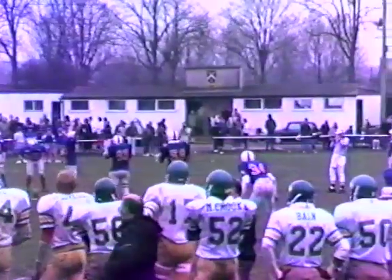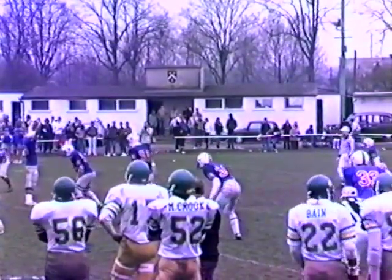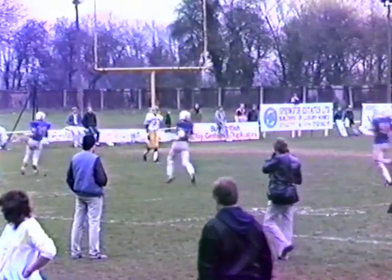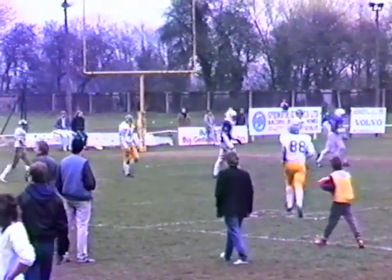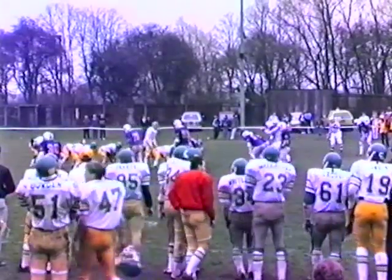John Flynn to kick off for the Rebels. And the ball goes right the way through the end zone. That will mean a touchback and the Stormbringers will start with the ball at their own 20 yard line. Stormbringers 0 and the Stormbringers with 1st and 10.